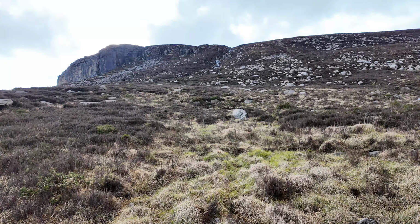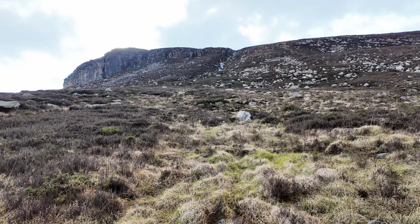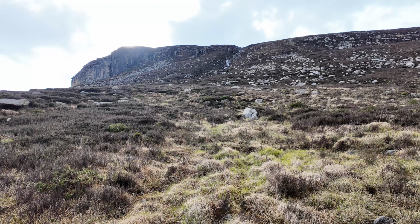There you have it, that's the side I came back down. It was actually scarier coming back down than it was going up. At one point I thought I was a goner, and I'm still not sure if I ended up in the right place, but I'm having so much fun.